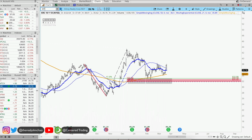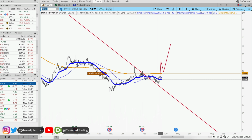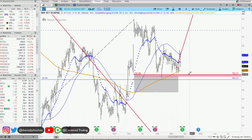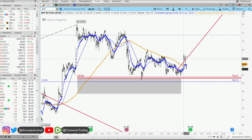Okay, Match.com. So these are some of the finds. So with Match.com, you want to make sure that Match exhibits this behavior here, getting back up above the 200 moving average, pulling back. This one has very, very strong fundamentals as well. Boston Properties. So this support area is still holding. Just got to be patient with this. On the hourly chart, currently trading below the 200 moving average.